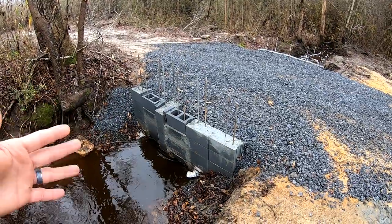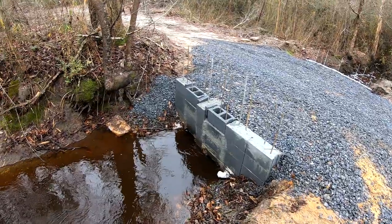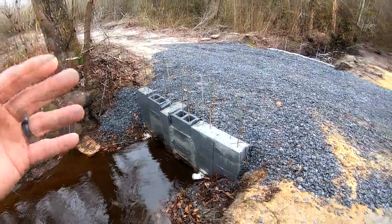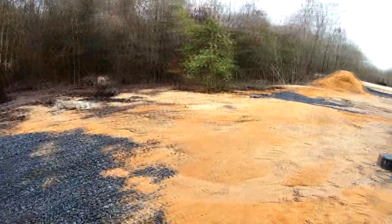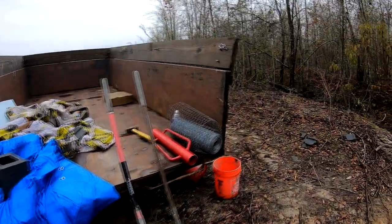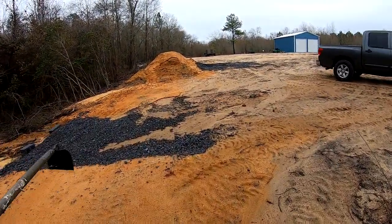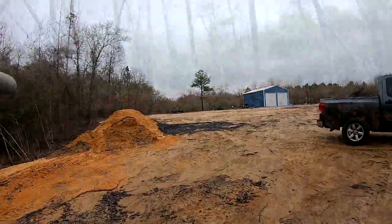I guess the most important thing of all of this is that the wall's still standing after this constant pressure of water and the water building up on the wall. Let's walk over to the creek and see what it looks like. I'm gonna take this hoe with me just in case I encounter some wildlife over there. You never know.